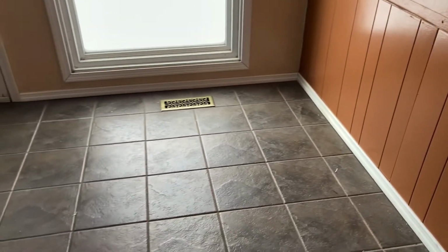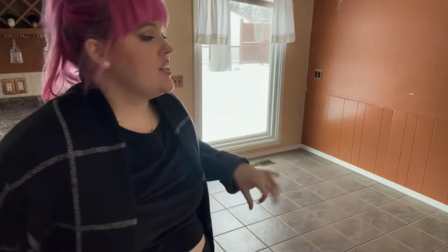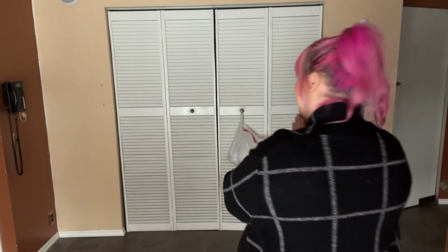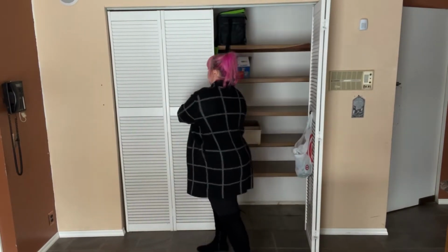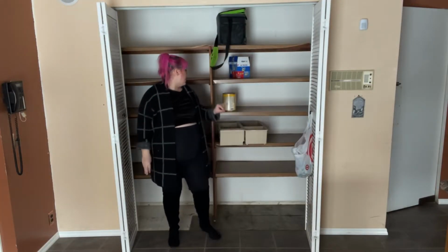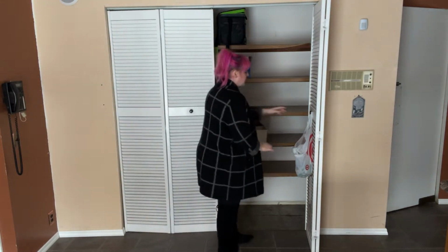So we're gonna have a table for casual eating, like breakfast, lunch, and the kids can eat here. There's a giant window to the deck and then a cute little door. We might need to replace her. But also, it has a pretty good size pantry. The doors are a little janky. There's a couple things in it. But it still extends back there. There's a lot of space up. So I have many plans for this pantry and how to renovate.